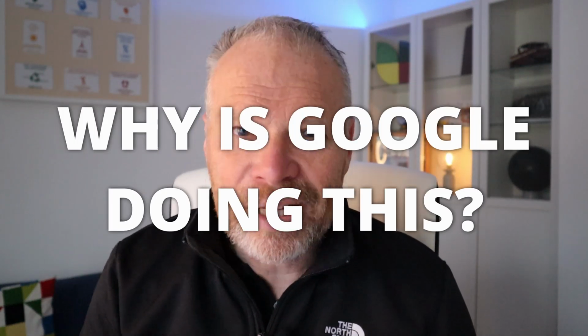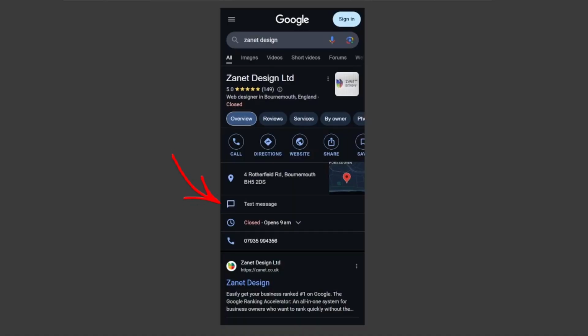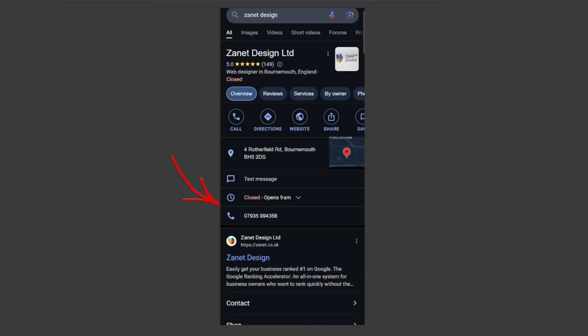But why is Google doing this? Well, messaging really works. People do respond. And the nice thing with messaging is you don't have to respond immediately. It can sit there on your phone until you're ready to respond. And so that kind of fits with the way people like to work with businesses these days. And WhatsApp and SMS have about a 98% open rate. So you can guarantee that when your clients contact you, they know they'll get a good response back at some point. And that really works for business and for customers.